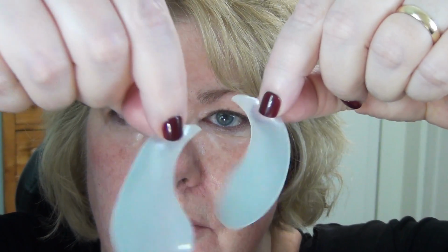All of the patches are just, I don't want to say loose, but they're stacked in the jar, so you just use this little spatula to pry one free, and you put it on your eye, and then you pry another one free, you put it on your other eye, and you're good to go. I will say, this little tidbit kind of annoys me.